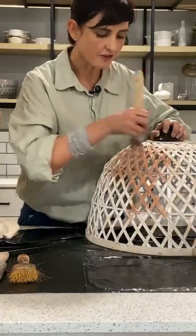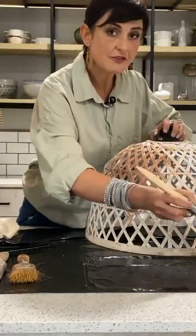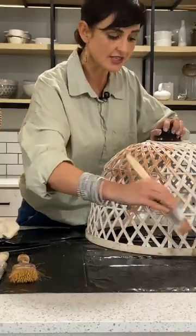This is more of a labor-intensive process if you want to create a solid color.